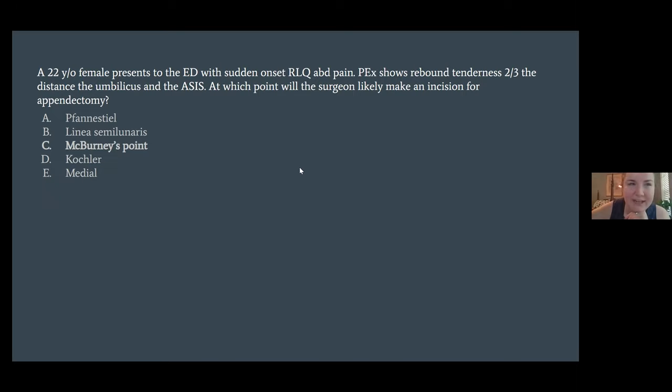I don't know if they're going to get that technical with you right now, but you do need to understand where all of these points are. I think they tested two or three of these, but don't automatically assume that they're going to do the big ones like McBurney's point. Do understand all of them so that they can throw any of them at you and you'll be fine.